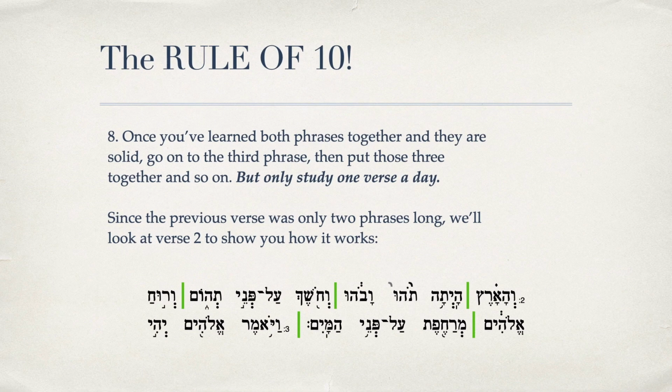So now you've learned both phrases together, they are solid, go to the third phrase, then put those 3 together, and so on. But as a general rule, only study 1 verse a day. Since the previous verse was only 2 phrases long, we'll look at verse 2 to show you how it works. In this particular case, you would listen 10 times to V'ha'aretz. You'd listen 10, chant 10, listen 10, chant 10.